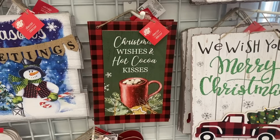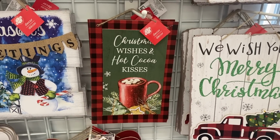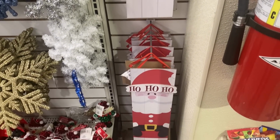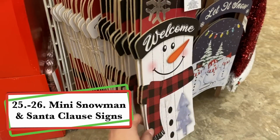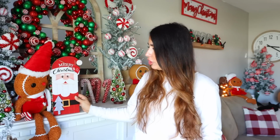I got a few more signs for you guys to keep your eyes open for. I love this hot cocoa one. I really love the look of it. It doesn't look cheap. Then these 2 I like a lot. They do have larger ones, but I like these ones more than the larger ones. It's this Santa Claus and this snowman. I just really like the way that they look, and it's another piece where instead of putting it on the wall, you can just place it on top of a mantle, and it looks really, really nice.